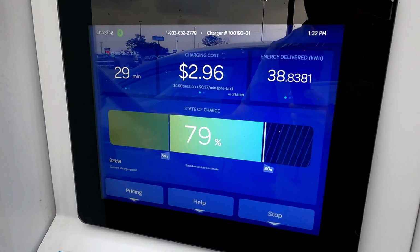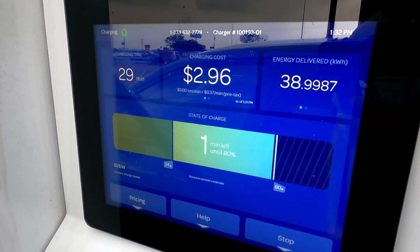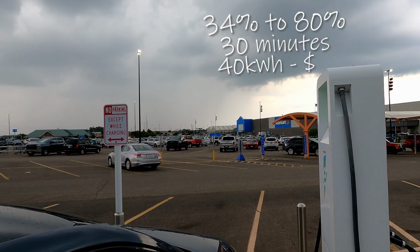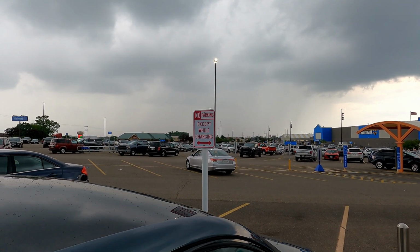Okay, so we milked this one for the full 30 minutes free, partially to get to 80%, although we don't really need it because there's one right by our hotel in Minnesota, but partially because we just needed to grab some extra supplies, go to the restroom, and we're going to go via the Starbucks over there, which probably could have walked to, but no big deal, no rush.